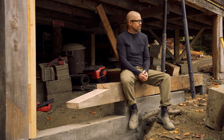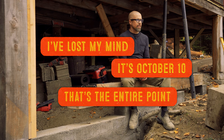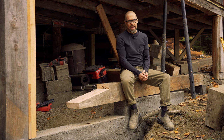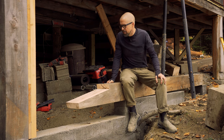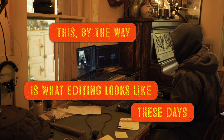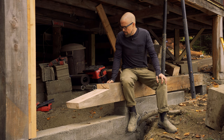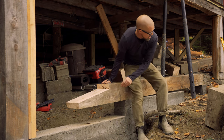Welcome back to September 10th. Welcome back to October 10th. That was the moment that the build side of this operation took over from the filmmaking side and I stopped shooting. But while we're here and before the end of the day, let's put in this beam.